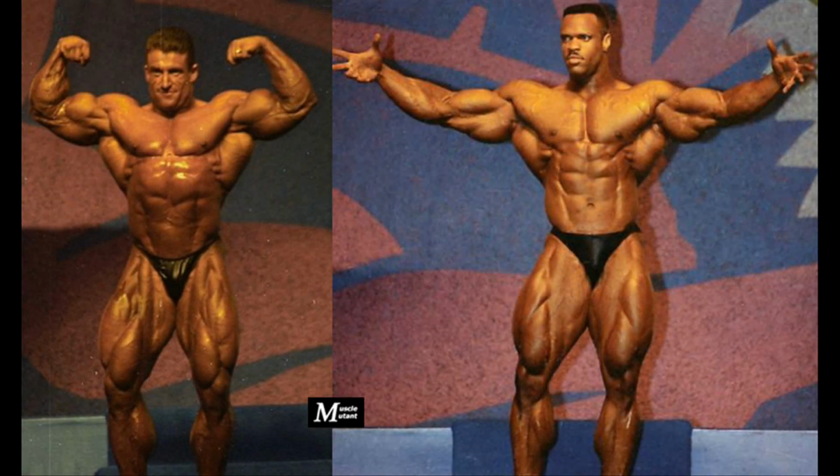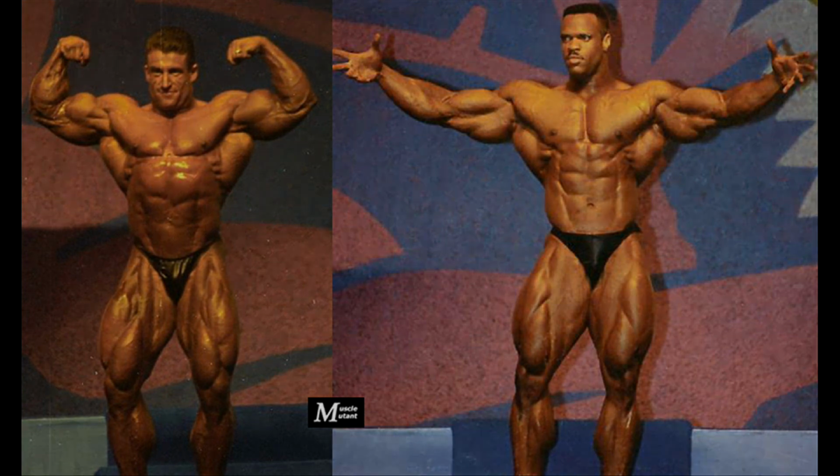So this matchup shows why Dorian was so dominant and way better than the rest. Paul was massive and had some amazing areas such as his arms, but he also had a major weakness that prevented him from winning the gold, namely his weak back.